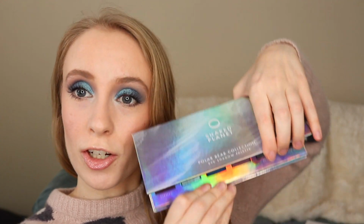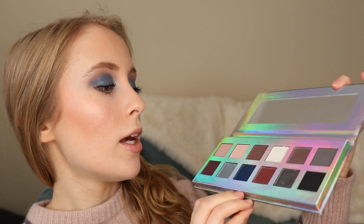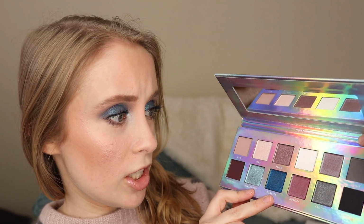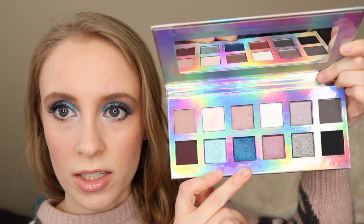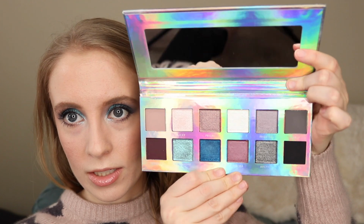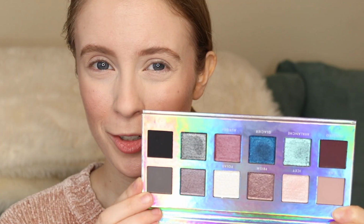Okay, so that is look number 1 with the Shared Planet Polar Bear palette. I have to say I am really happy with the look. I felt like all the shades I used today were really nice, easy to work with. I had a little trouble blending. I'm just kind of getting the hang of this palette, but I did feel like overall the shades were really nice quality. So I'm back for look number 2.